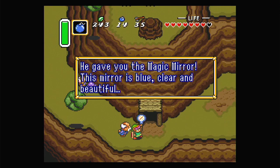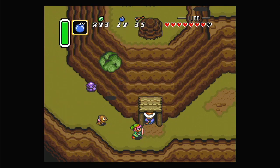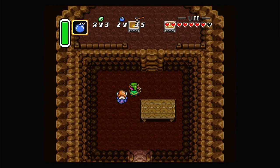He gave you the magic mirror. This mirror is blue, clear and beautiful. You feel like it's going to absorb you into another world. But it doesn't do anything, so that's all we can do with it.